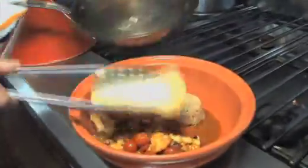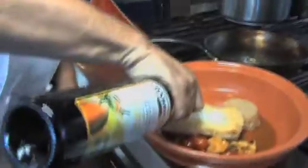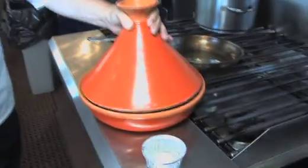Serve it on top of sauteed cauliflower, piquillo peppers, cherry tomatoes, and a Moroccan vinaigrette which we make from our own preserved lemons. Voila!